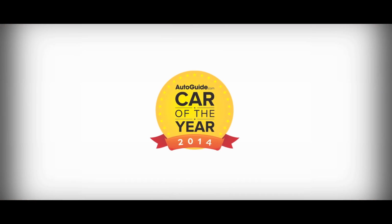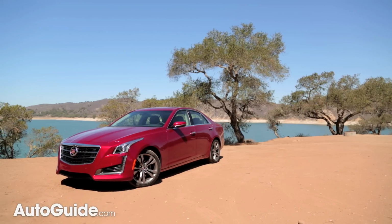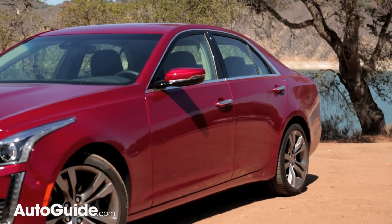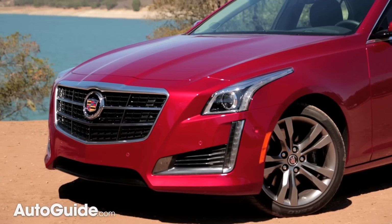One look at the new CTS and you can tell immediately it is something different. It's got the usual Cadillac styling cues, but they've just taken it to a whole other level. The outside is lower, longer, and just more mean looking, and I love what they've done with the front end. You're absolutely right. It looks great from the outside.